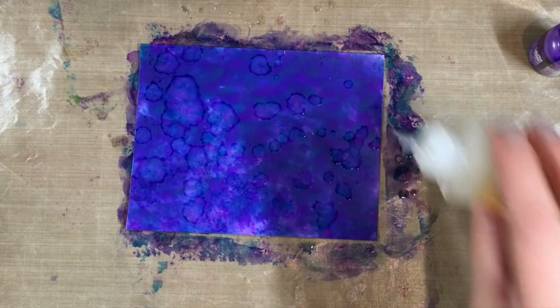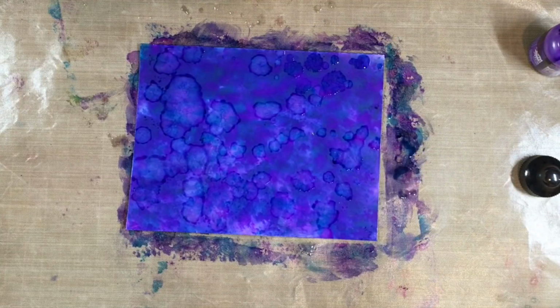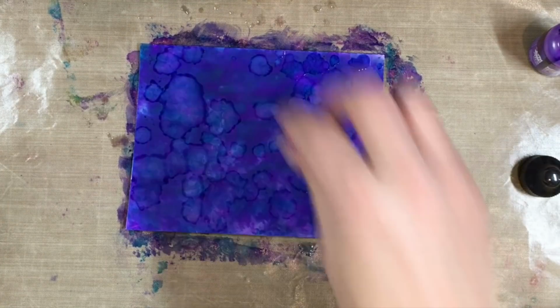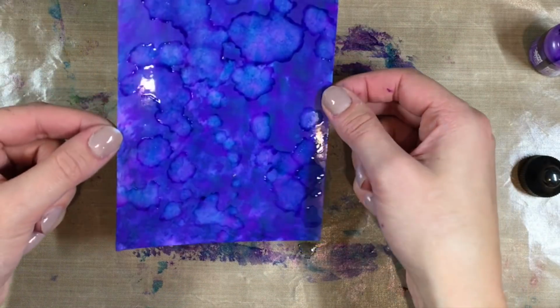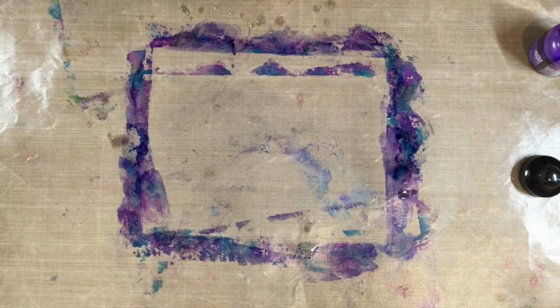It's going to sort of spray away from the actual color, and it's just going to make really cool sort of bubbles. So you're going to make a really different look each time. And what I love about alcohol inks is you're never going to replicate the same background twice.